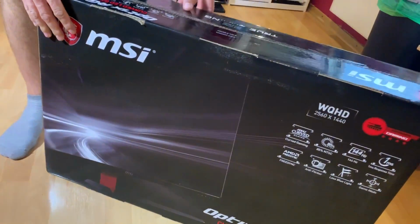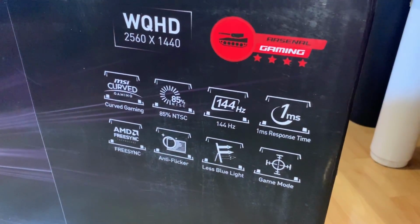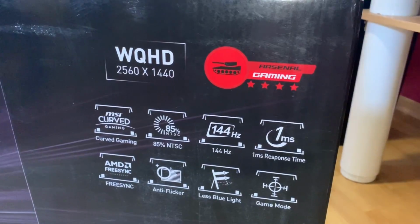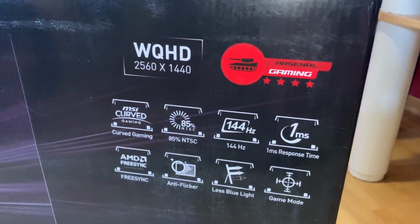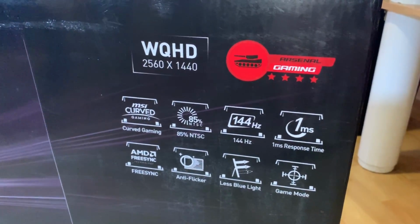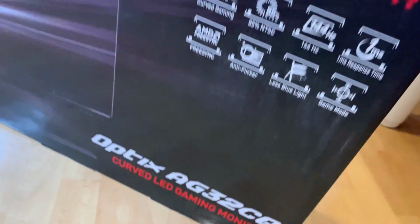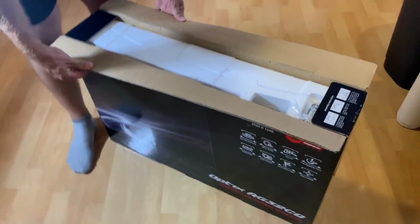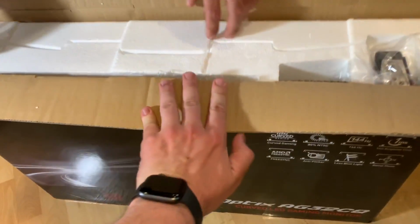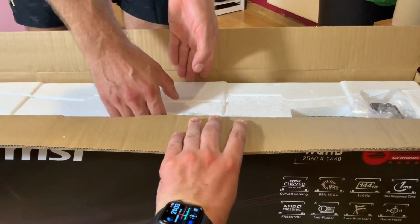Today, let me introduce you the MSI Full HD Gaming Red LED Non-Glare Super Narrow Bezel 1 millisecond 1920 by 1080, 165 hertz refresh rate, FreeSync 32 inches curved gaming monitor. It is the Optix AG32C by MSI. This looks great.